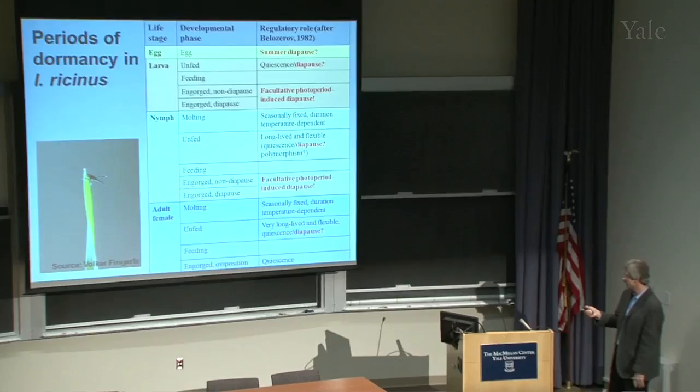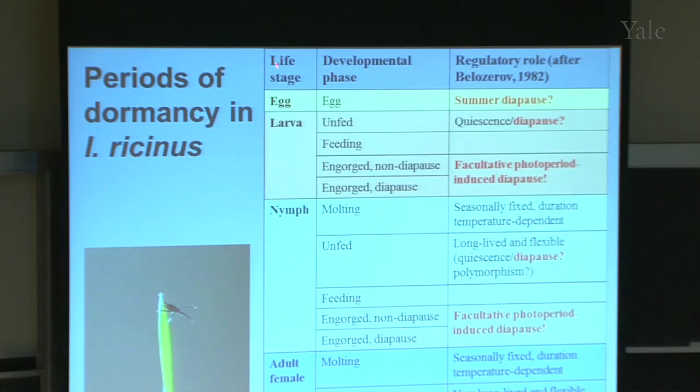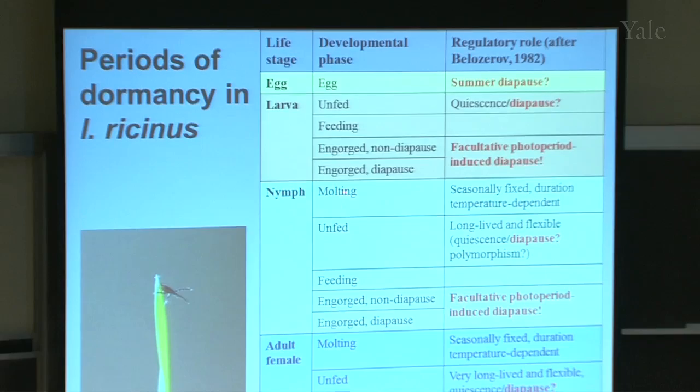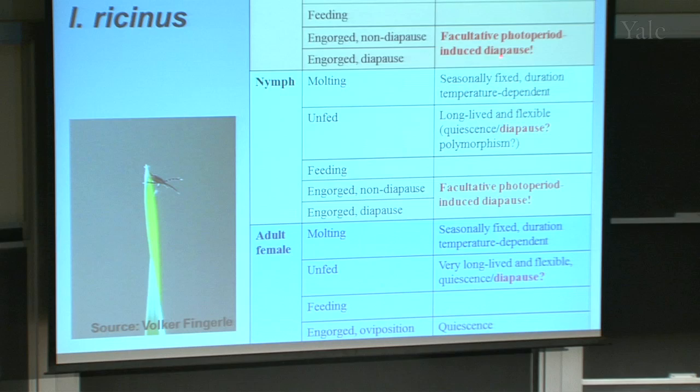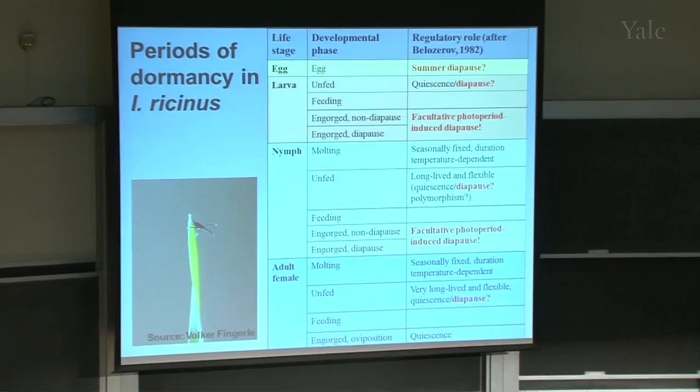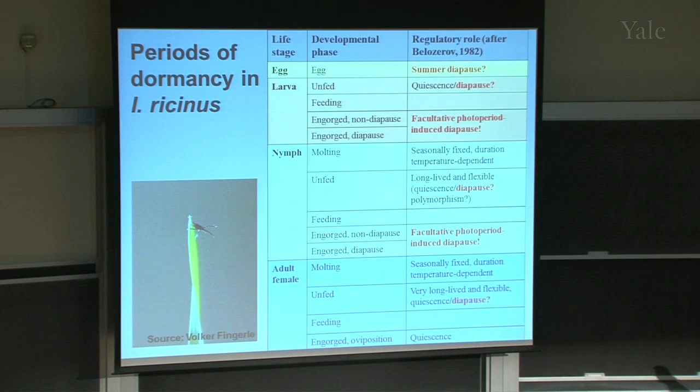Here we are in Ixodes ricinus. There are forms or periods of dormancy. On the left-hand side, you have the different life stages. And when you take a given life stage, there are different developmental phases within one life stage. And some of the life stages are able to enter diapause. So this I would call the breaks in the life cycle. Whenever temperatures will be higher, these breaks will, as far as I think, be effective to prevent the life cycle from getting shorter and shorter.